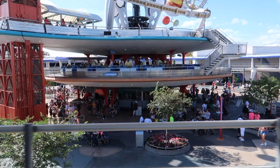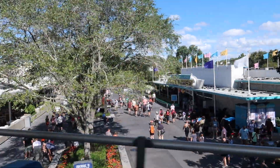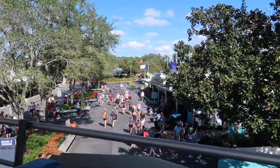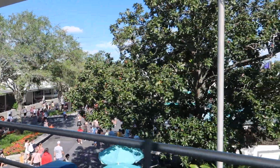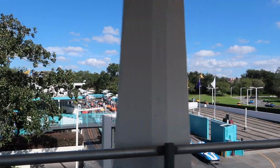Please step carefully. So keep your eyes peeled. You never know when you might see. Oh, well. At the Tomorrowland Speedway, put the pedal to the metal and speed towards the checkered flag in your very own race car.